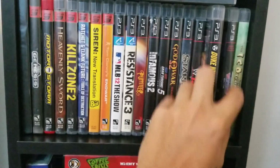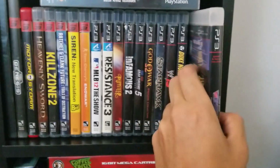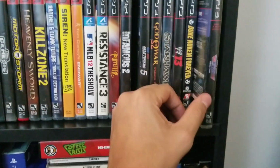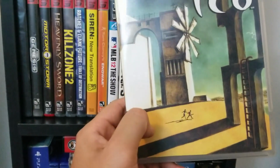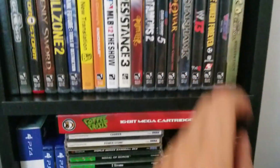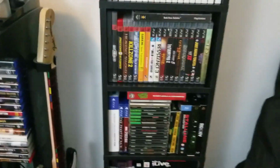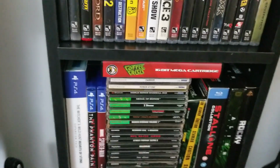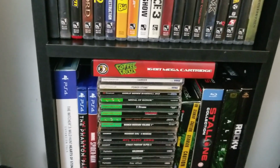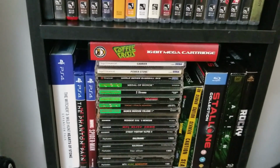Duke Nukem Forever, I heard it was so bad, but I just got it for the heck of it. Top Gun I only got because it actually has Top Gun on Blu-ray on the same disc, so I thought that was kind of cool. I'm sure the game is crap. Another big couple games I need to get to on my backlog. I have such a huge backlog, which is the reason why I don't have that many games, because I take a while to beat these games. Sometimes I just don't want to play anything for a while, and sometimes I just go hard on one game. And especially this year, I've gotten stuck on a lot of huge open world games.